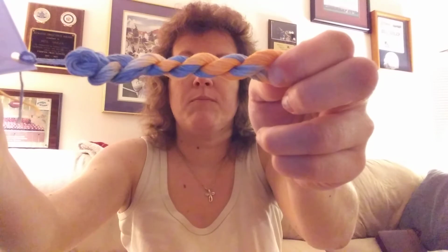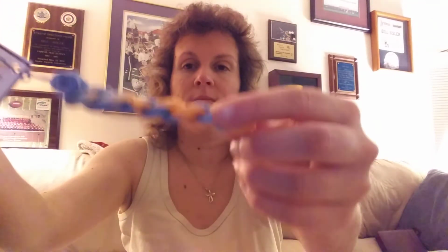So here's the one that is the floral related one. This one's called Hyacinth Macaw. Oh no, it's not flowers, people. It's a bird, a hyacinth macaw. Okay. Well, I need to read labels better. This is hyacinth macaw, and it is gray and orange.